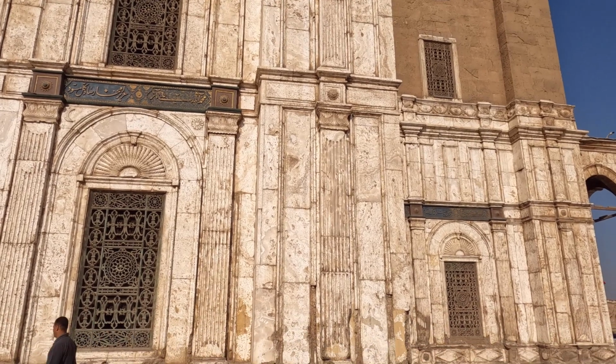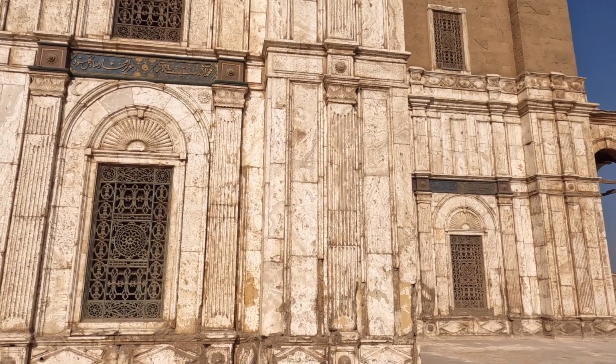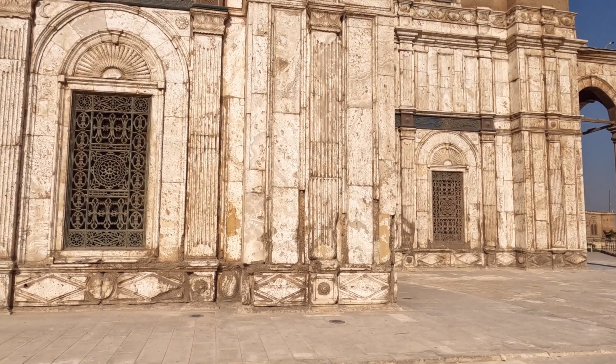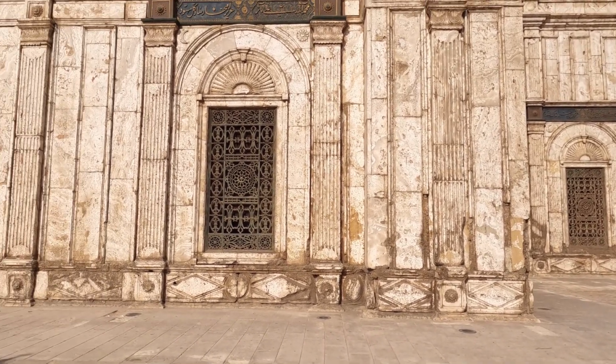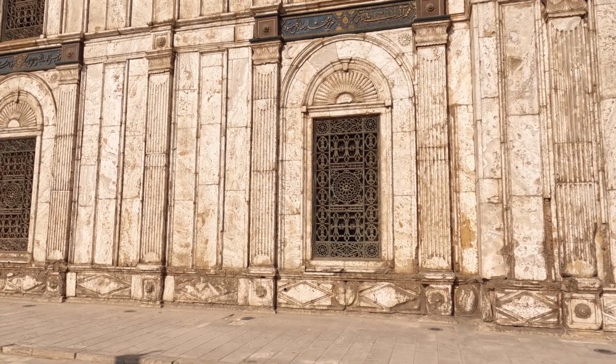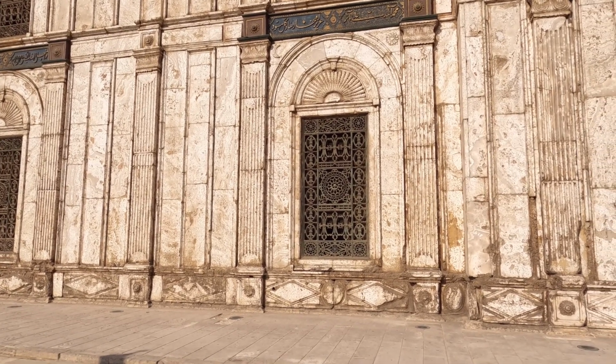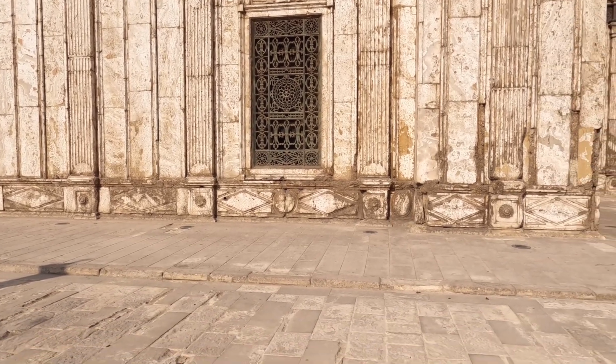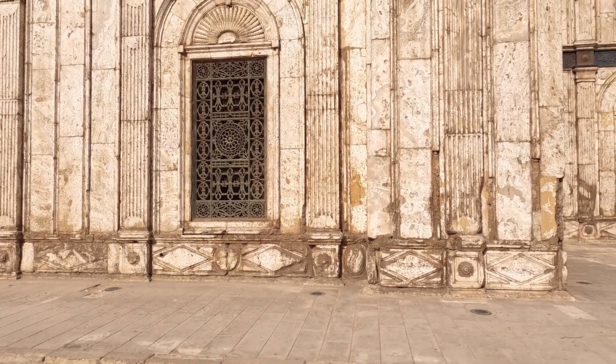Okay, we're in at the Alabaster Mosque. And you can see here the influence of the Greeks. This was actually built by a Greek. The domes look very Byzantine, reminiscent of the Blue Mosque in Istanbul.